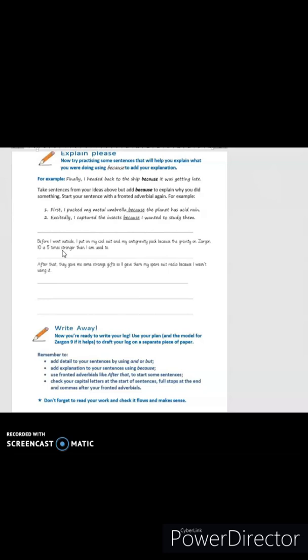Now, if you want to do it differently, I have set a to-do in Purple Mash for a diary entry, and you're quite welcome to type it in there and then send it to me and I will have a look at it.